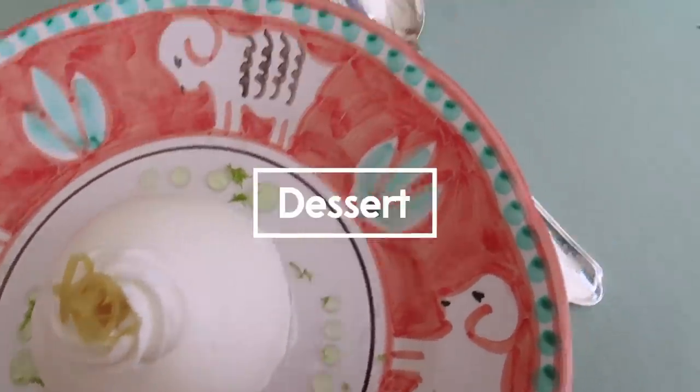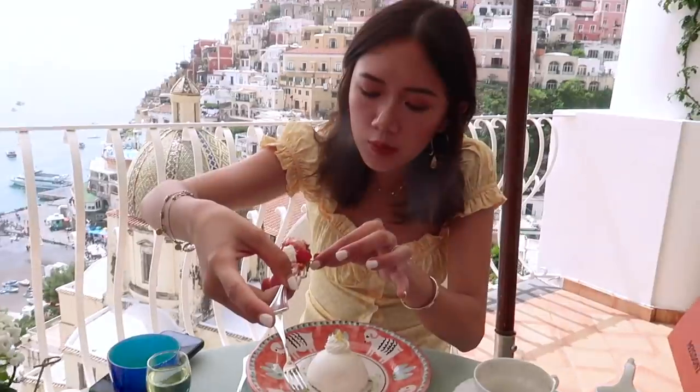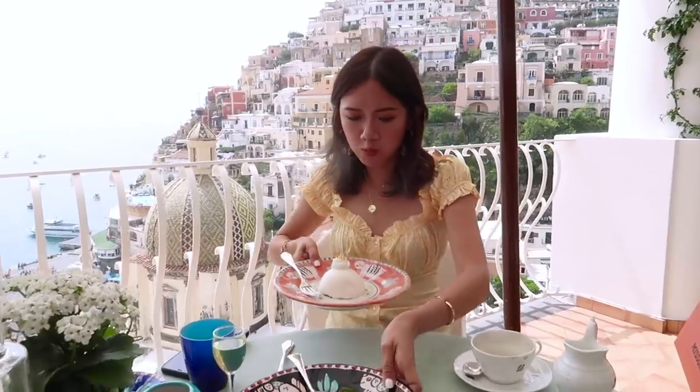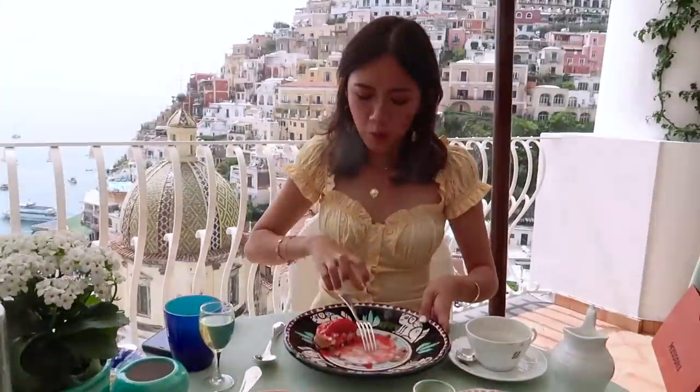Dessert time with limoncello as per usual. Mine is better than yours. Let me decide that. Is it? I knew it. Now you, why did I do this to myself?